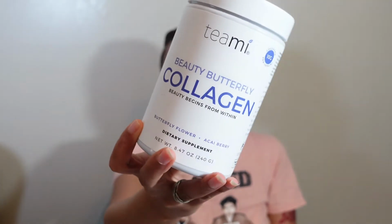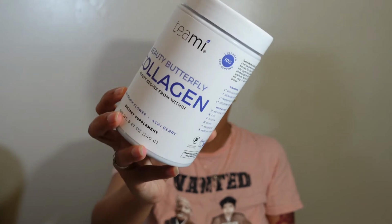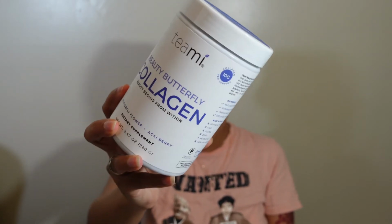The next product I got. Girl, I got 99 problems, but I ain't one. Okay, well, anyways. I got this collagen. It has acai berry and butterfly flower in it. It's from Timmy. And I paid $16 for this and it retails for $38. So, basically half off, which is cool.